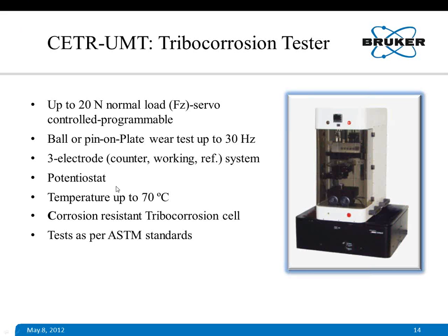It has a 3 electrode corrosion cell, potentiostat, galvanostat. Experiments can be done. We have a heating system which can go up to 70 degrees Celsius, which is pretty much sufficient for doing all kinds of experiments related to tribocorrosion. The corrosion resistant tribocorrosion cell allows one to use any type of chemicals for this particular test. And we cover tests as per ASTM standards.